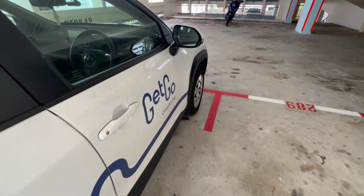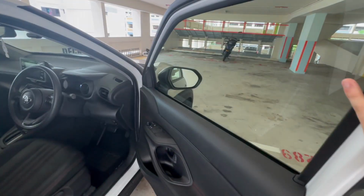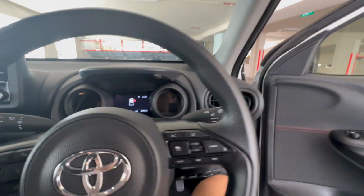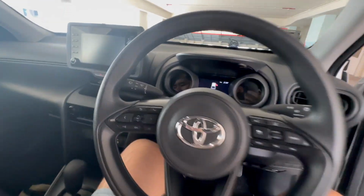Alright then, now let me just show you guys the driver zone. So let's step right into the driver area for the Yaris Crossover. Basically stepping right into the car itself. One thing, what do you get? Well, this is the interior of the Yaris, if anyone is wondering. This is how it looks like.